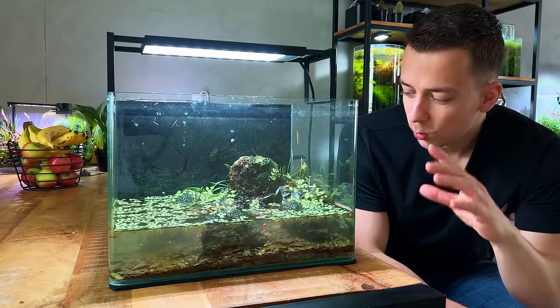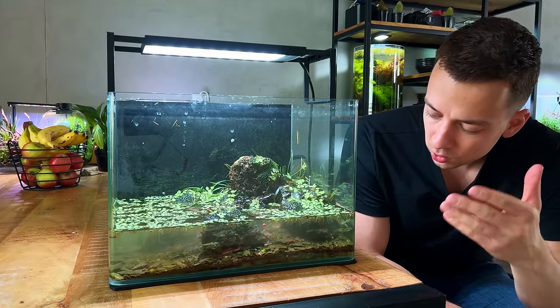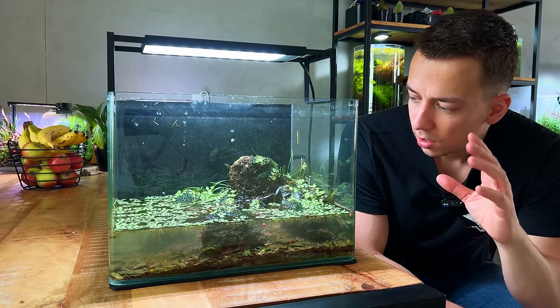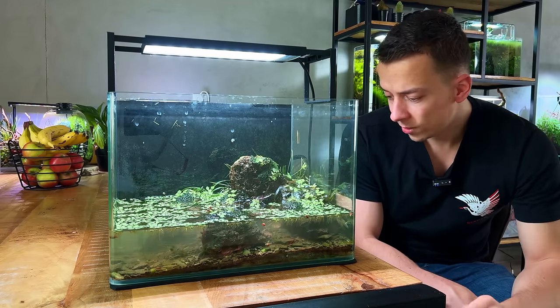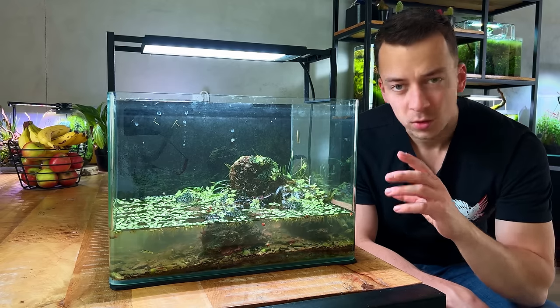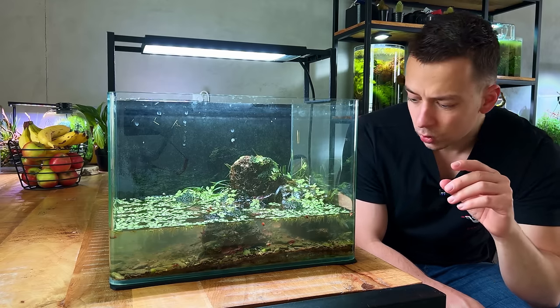Okay, back home again. So I want to do a complete rescape on this aquarium. So I'm thinking to just take everything out. I'll start by catching the fish and the shrimp first. I'll place them in a bucket with some of the plants. I think we can reuse most of the plants as well. We have some beautiful crypts in here, some beautiful bushes of Vallisneria, some really nice moss as well. So we can definitely reuse that.